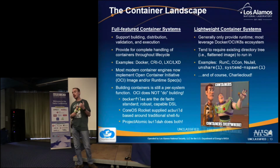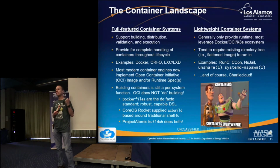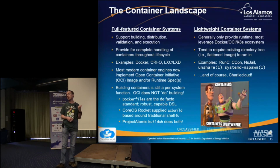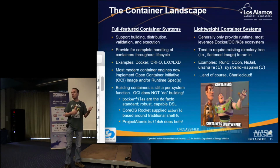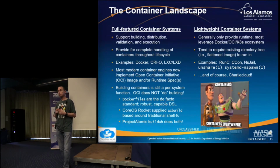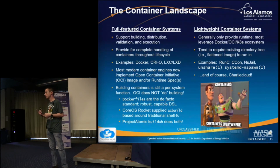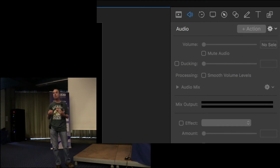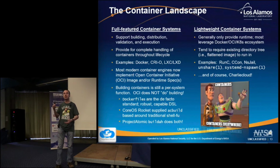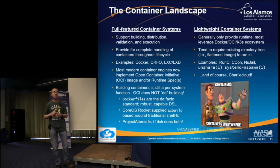Now, the one thing OCI doesn't do is define a standard or a spec for builds. The de facto standard in the industry today is Dockerfiles. Pretty much everybody who's doing container builds is either Docker or they support Dockerfiles. The one exception was Rocket. They had something called EasyBuild, which was more of a traditional shell-based make integration type system.